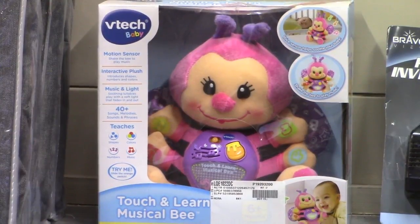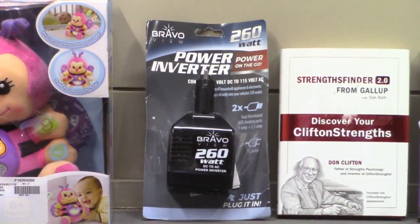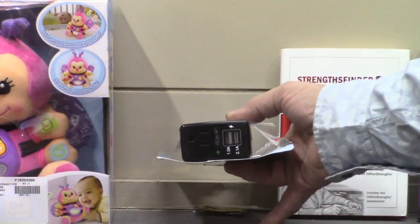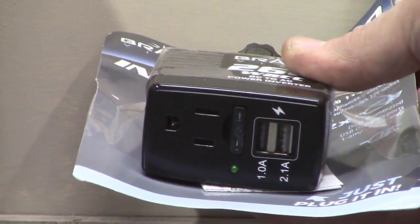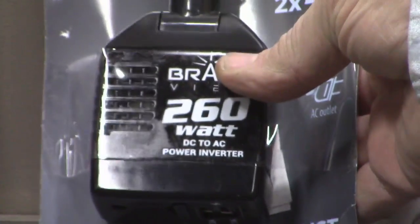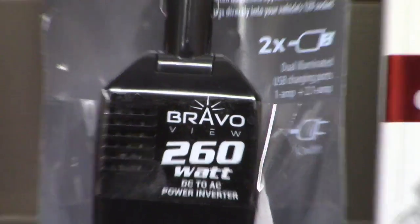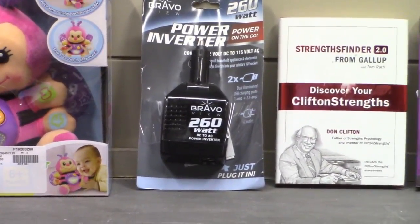Then we have a power inverter. Michelle has one of these in her car, and we use it all the time. Plug it in the cigarette lighter, and then you plug right in there. You can kind of see, it's kind of dark, isn't it? It's got USB plugs on it and also just a 110 plug. A lot of times when we're driving a lot, she's working on a computer and she plugs it into that, and the battery goes down, we just keep going.